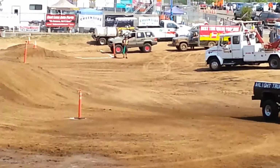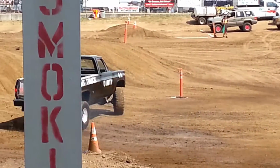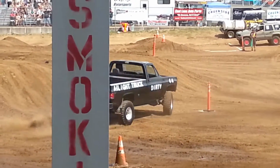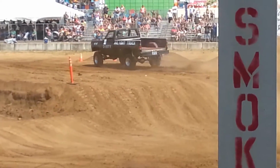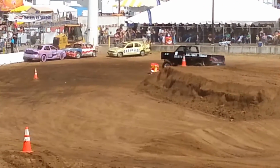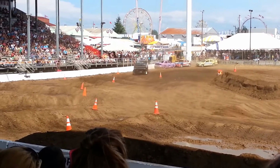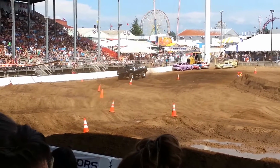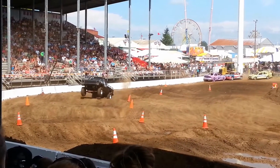Always enjoy watching these big body old trucks. I mentioned that earlier. They have a real long wheelbase. They're a lot heavier than these little Jeeps and Ford Rangers. Really exciting to watch these good old boys come out here and tear up these old work trucks. Look at that bad boy. Getting slippery and slimy. Hits the throttle in the corners, hits the brakes on the jumps. Surefire way of getting you to victory lane.